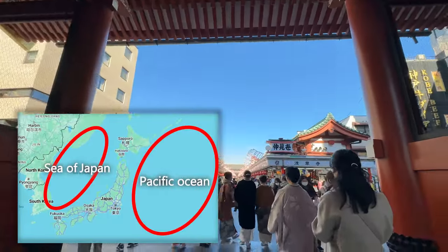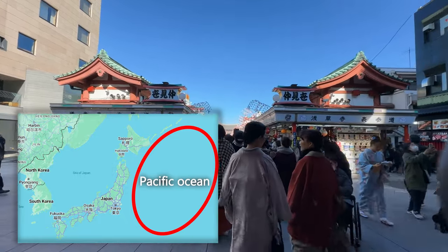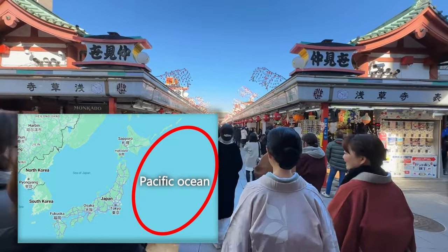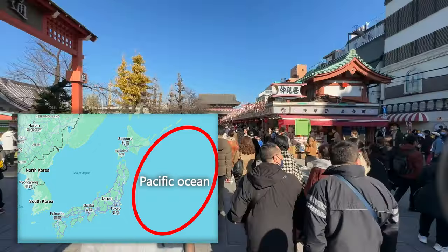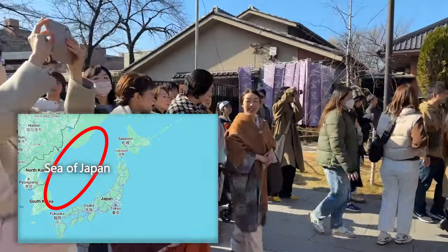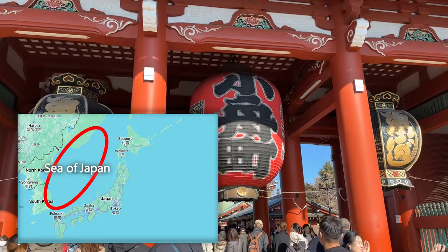Japan's winter weather is different on the Pacific side and the Sea of Japan side. In the region facing the Pacific Ocean, we get a lot of sunny days, and the air is super clear. So we often have days with not a single cloud, just a blue sky like today. On the other hand, the region facing the Sea of Japan has lots of snow in winter.